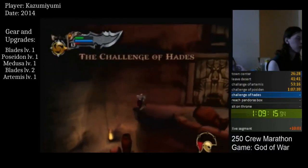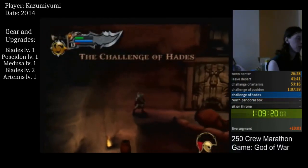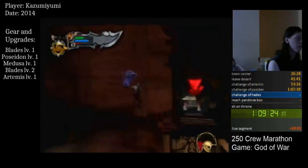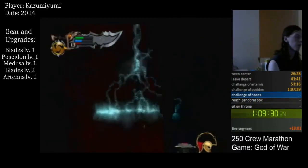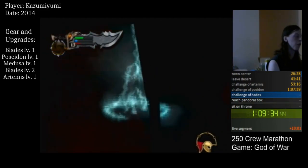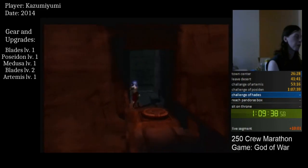When doing some skips, like the main Challenge of Hades skip, the runner used Blade of Artemis high jumps instead of faster, regular high jumps. This type of an over-reliance on Blade of Artemis was probably due to how simple these high jumps were to do. It was just a Blade of Artemis air combo that you repeated over and over again without anything too intricate about the timing.